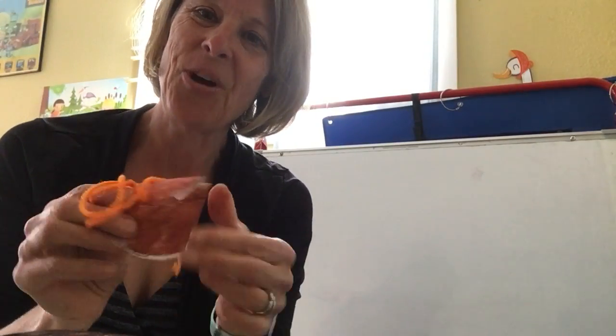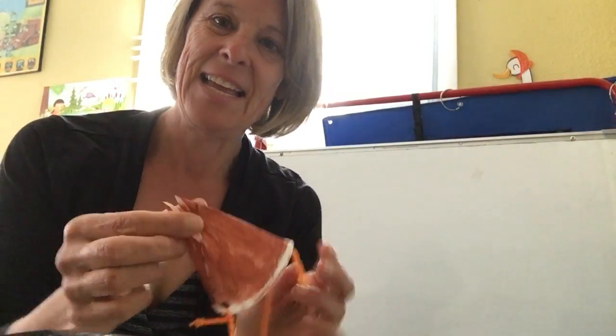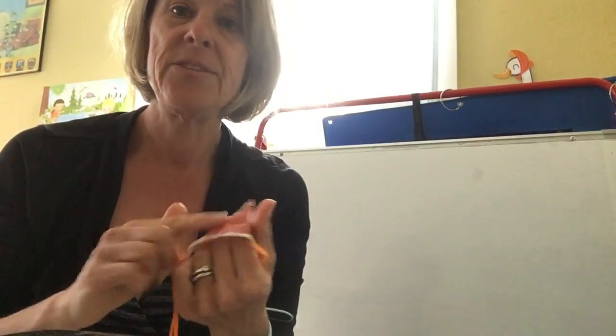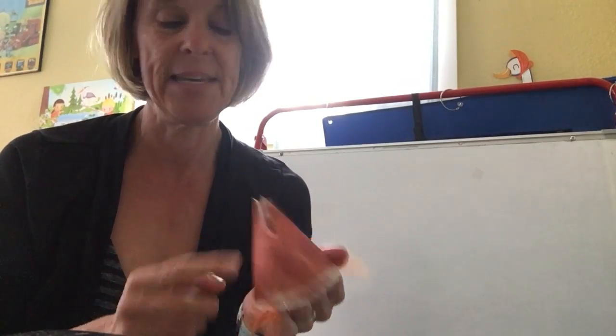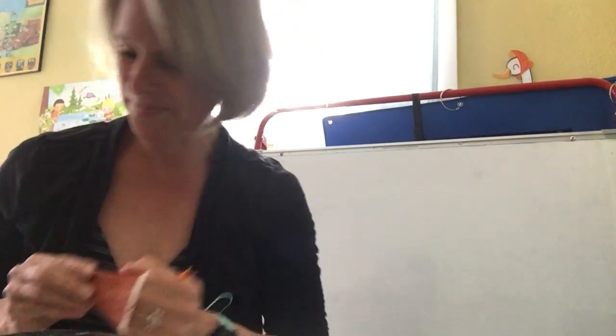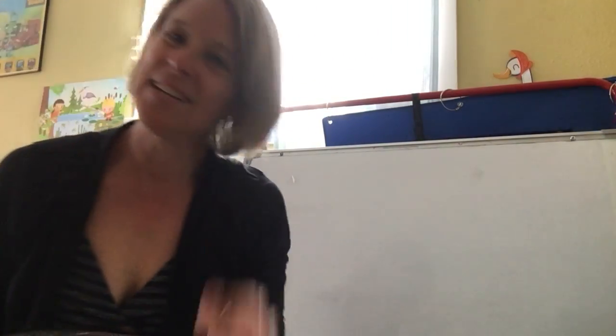So you're going to need your cone for this project, and then have your parents cut it for you so it looks kind of like a beak. And then you can use your paints or your markers to paint or color your beak, and then have your parents help you attach the string and you can wear your beak. And maybe you can even sing this song with your beak on.